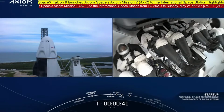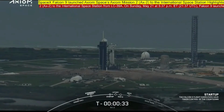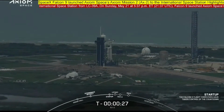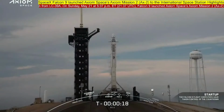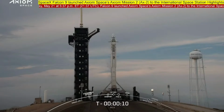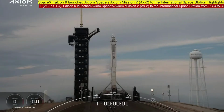Dragon, SpaceX, go for launch. Dragon, copy. Go for launch. T-minus 30 seconds. T-minus 15. T-minus 10, 9, 8, 7, 6, 5, 4, 3, 2, 1.